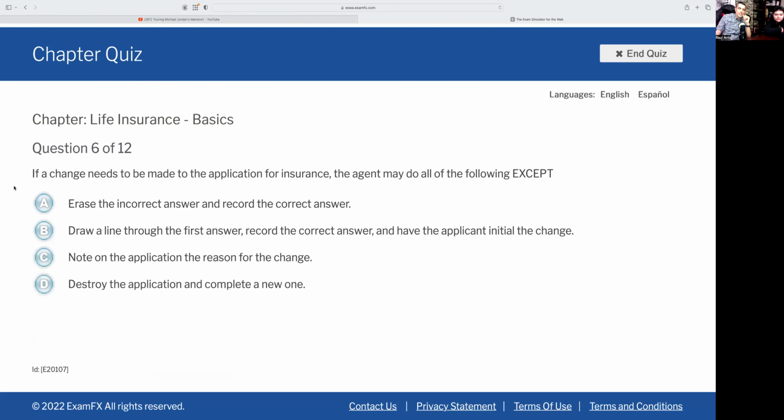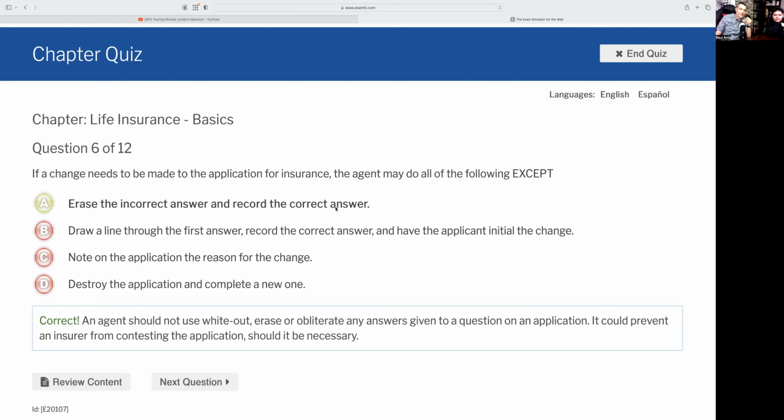If a change needs to be made to the application for insurance, the agent may do all of the following except erase the incorrect answer and record the correct answer. That's the answer. He can't do that unless he gets an initial of the client. That was like the last question, but the wording is different.